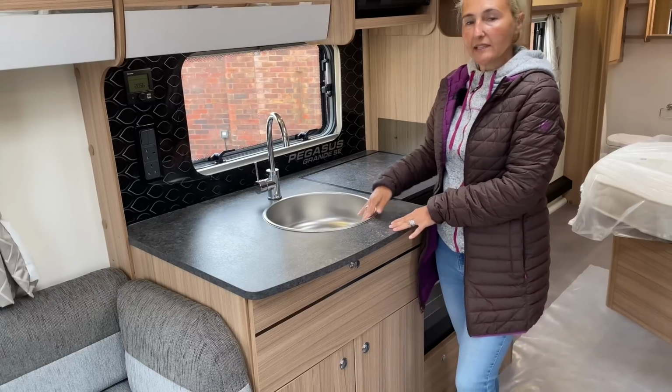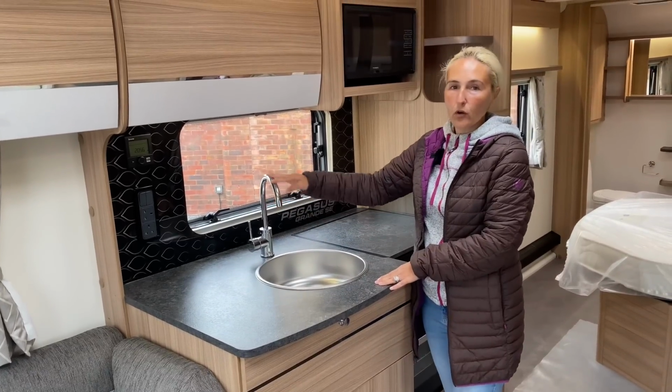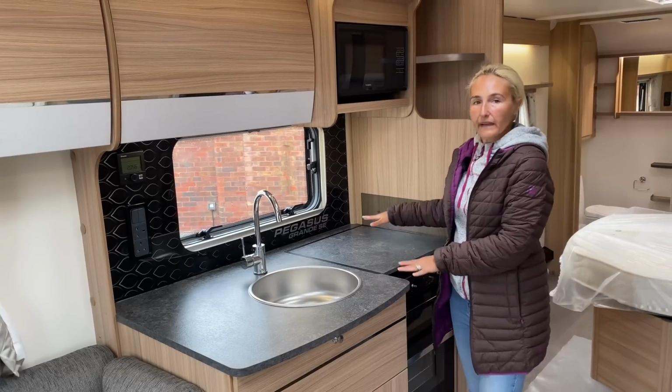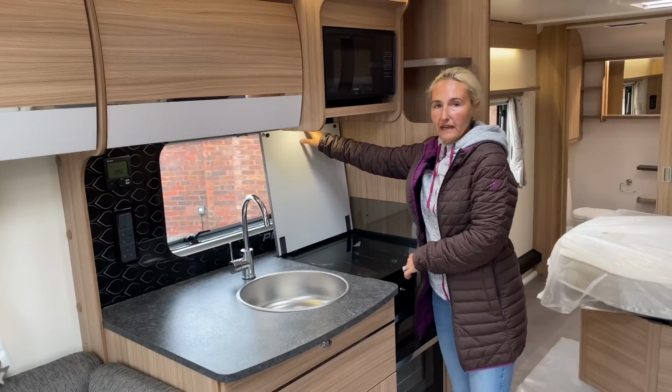Good size sink. It's not overly deep, maybe about 5 inches, but it's a good size in terms of the circular bowl, and we've got the nice swivel tap. As we come along now, if you're not cooking, we've got additional worktop space here, which is nice, but if you are using the hob then you are going to lose that space.